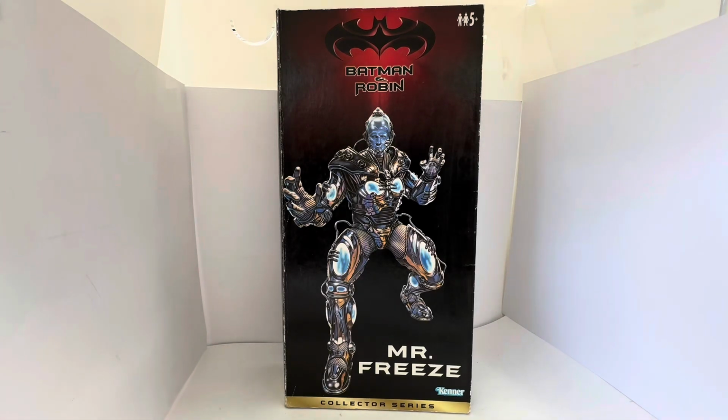And today we are looking at the 1997 release by Kenner from their Batman and Robin series of 12-inch action figures. These were all as seen in the 1997 Batman and Robin movie, which starred George Clooney as Batman, Chris O'Donnell as Robin, and Arnold Schwarzenegger as Mr. Freeze.